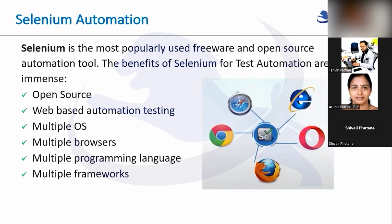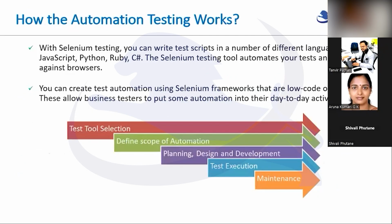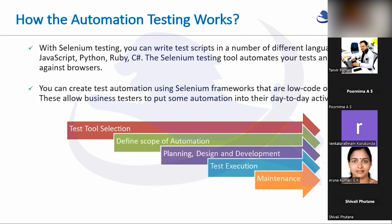And before that, I'd like to tell you that whenever a requirement comes and the project starts, even if it is a web application, it's not like you will always go and choose Selenium as a tool. First of all, the team needs to sit. They need to understand what the requirement is and what needs to be done. If only a few features need to be tested, then why would anyone use Selenium automation?